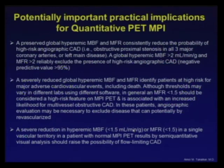So when do you use this? So you basically use it as more of a global status of the patient's myocardial blood flow and reserve to see if the patient has any high risk angiographic CAD. If you have a global stress myocardial blood flow of greater than 2 and MFR or flow reserve of greater than 2, then you can reliably exclude presence of high-risk angiographic CAD. The negative predictive value is greater than 95%. So that's one of its strong points.